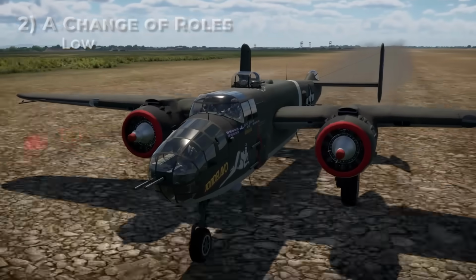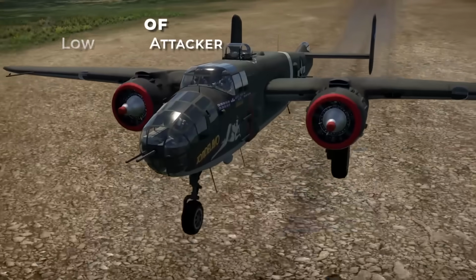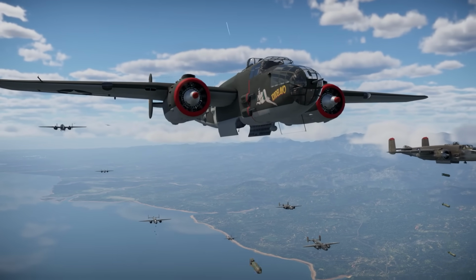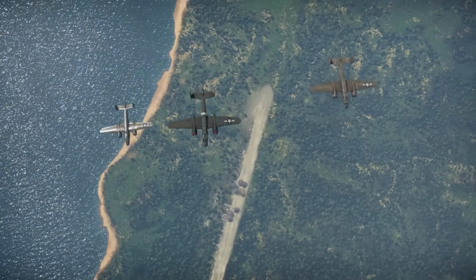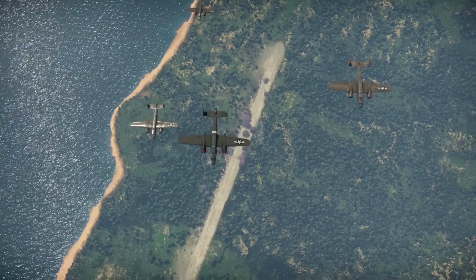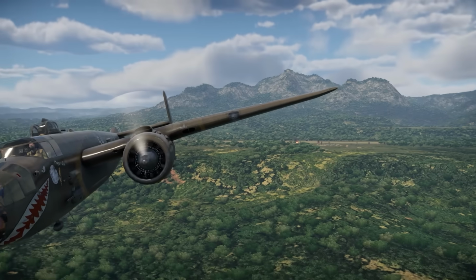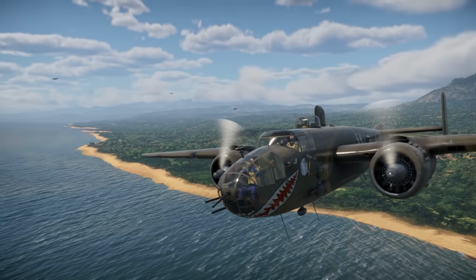At number 2 is the crucial conversion into a low-level ground attack aircraft and how exactly this new role came about. For background, the B-25 began the war as a medium-level bomber. This typically involved dropping its payload from around 5 to 10,000 feet. But as the war progressed, specifically in the Pacific theater, it became apparent that a new kind of strategy was needed. And there was one man in particular who knew exactly what this new strategy should be, a US aviator by the name of Pappy Gunn.